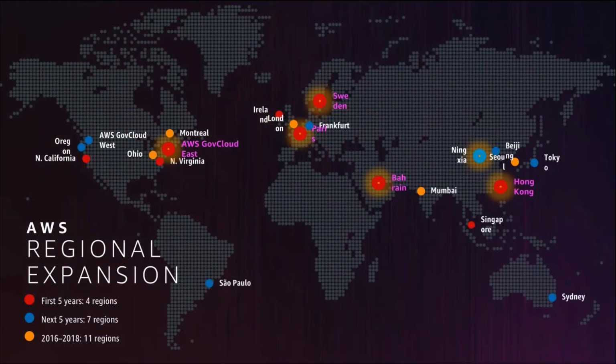So firstly, let's cover a little bit about what we have in terms of regions, because obviously if you're going to be running in a hybrid scenario, you have to understand where the AWS regions are that you're going to be integrating with, and perhaps look at one of your data centers that is closest to one of these regions to give you that low latency environment.